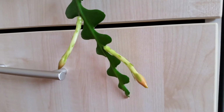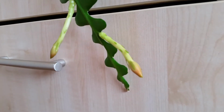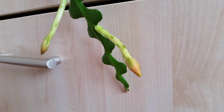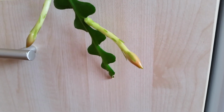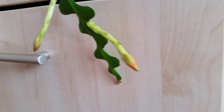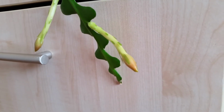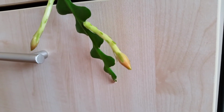So it's now 3 days later, and as you can see, the flowers have grown a bit more. You can also see quite a bit of colour. I was expecting the flowers on this to be white, so whether this is an indicator of any colour to the petals when the flower does finally open, we'll have to wait and see.